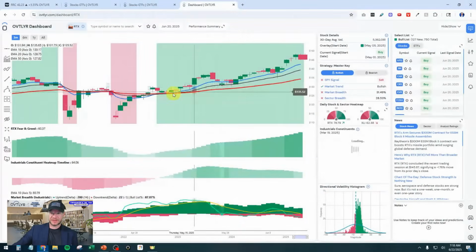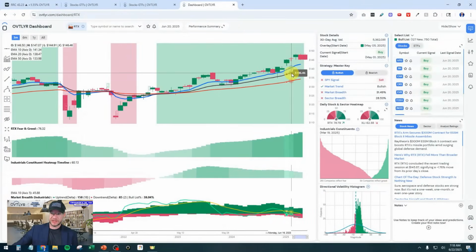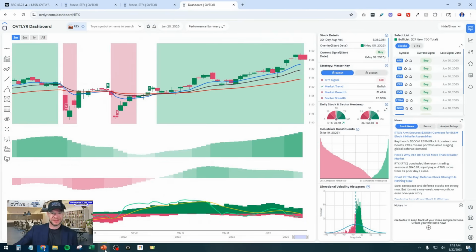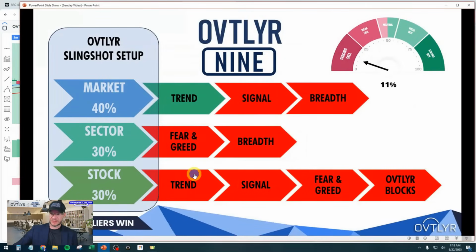Now let's look at the stock itself. We have a buy signal with a bullish trend. Your 10 over 20, price over 50. And as you can see, it's getting way more greedy. The further it gets on greed, the more likely it is to snap back. The further it gets in fear, the more likely it is to snap back. So even though right now feels like Raytheon is the buy of the century, the sector is moving down, but the one stock on its own seems to be strong. So the trend is good, the signal is good, and the fear and greed is good.